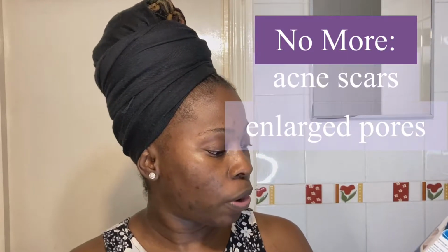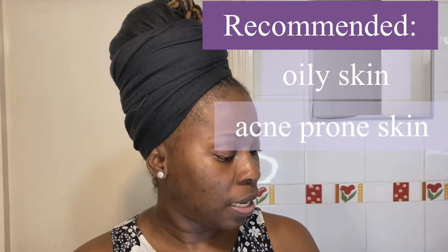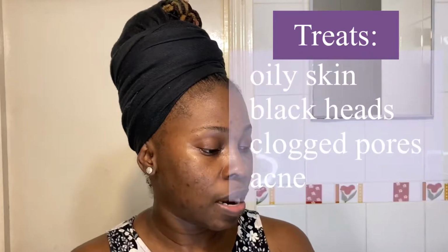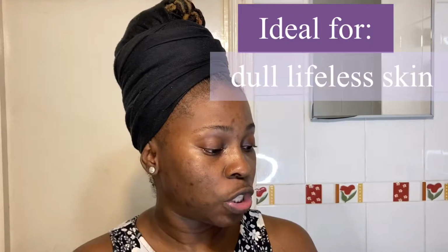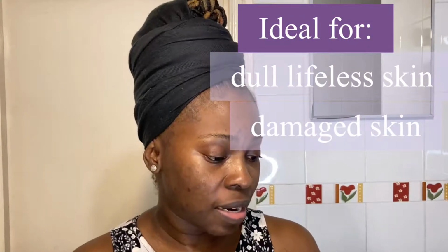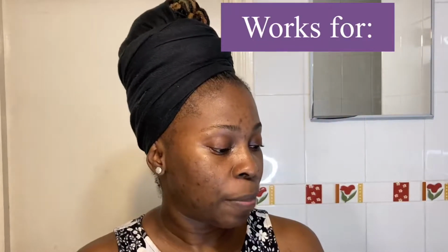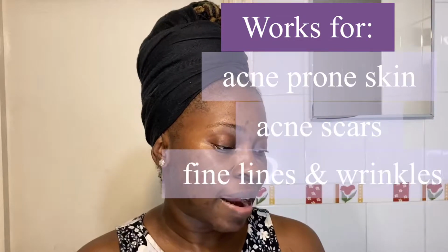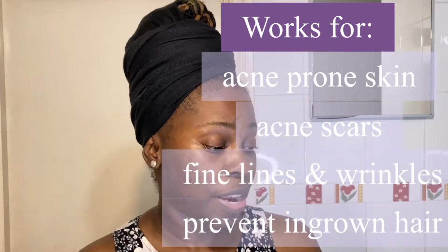On the box it says no more acne scarring, enlarged pores, ingrown hair, acne blemishes. Recommended for oily, acne-prone skin and ingrown hair treatment. And on the back it also says salicylic acid is remarkably effective in treating oily skin, blackheads, clogged pores and acne. It works especially well for dull, lifeless skin, damaged skin, dry, dehydrated skin, and uneven skin tone. Works for acne-prone skin, acne scars, fine lines and wrinkles. Works as an acne scar treatment. Also helps to prevent ingrown hairs.